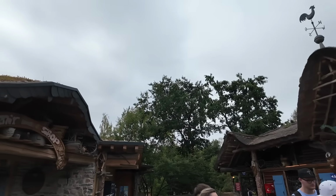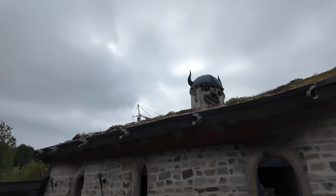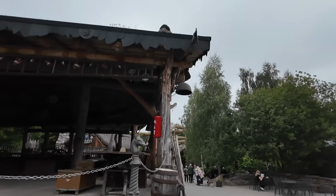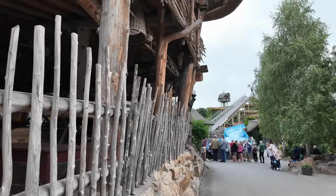Okay, it's open today from 10 AM through until 5. So hopefully it's not going to be too busy with it only being open until 5 o'clock, but I guess we'll see how we get on. I think it's quite compact here though. I don't think we're going to be doing as much walking as yesterday at Bayern Park.